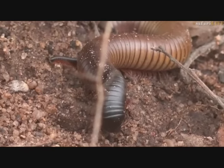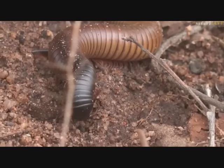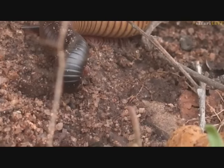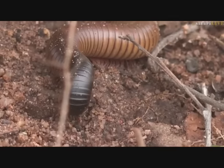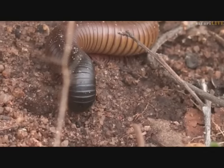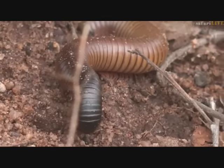I've no idea what's going on here. One could be male, one could be female. I don't think they're hermaphroditic. But that, everybody, is what a millipede eats. Dead or dying plant material. And so often we say that to you, but very seldom do we see the actual devouring of rotting plant flesh.